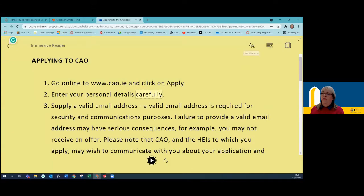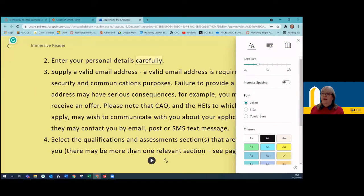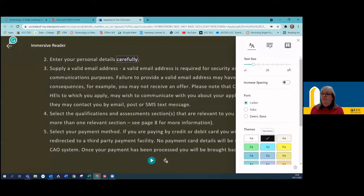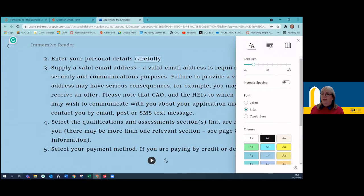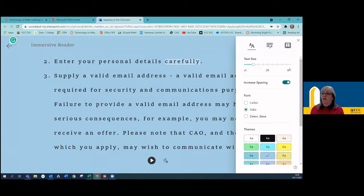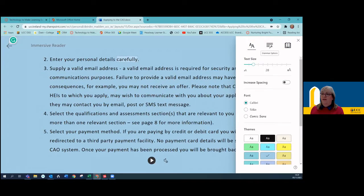And there are a whole host of tools up here that I can use to make my reading easier as well. I can adjust the size of the text. I can play around with the color scheme, whatever suits an individual student. I can play with the font. I can adjust the spacings. I know I'm going quickly, but in the course, there are videos going through this much more slowly and clearly.